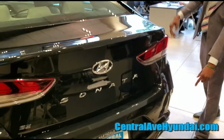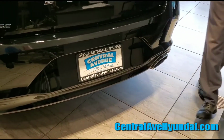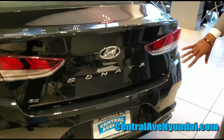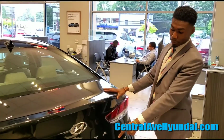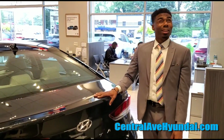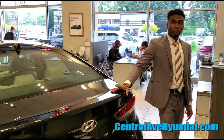On this particular model, we only have one exhaust system, but on this car you have the customization option of adding extra exhaust, so dual exhaust to give you 201 horsepower. This particular model has 185 horsepower, I believe, with 178 pound-foot torque.